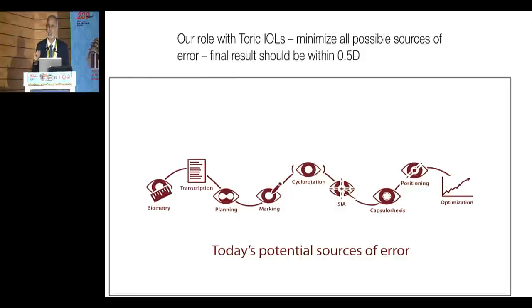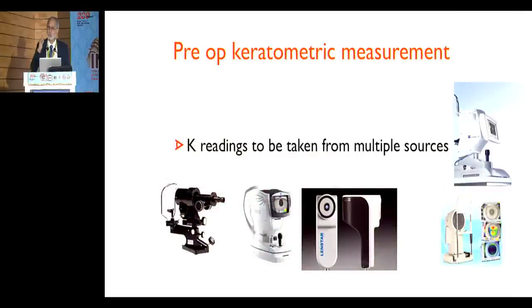Then you have the marking stage just before the surgery. Then the issue of cyclotorsion has to be taken into account. Then we have the SIA that is caused by your incision size. You have the rexis, which has to be central, circular, and overlapping the lens. Then finally, you have to position the lens accurately. And if you really still can't, there has to be some amount of optimization. So that means at every stage, there can be a lot of errors.